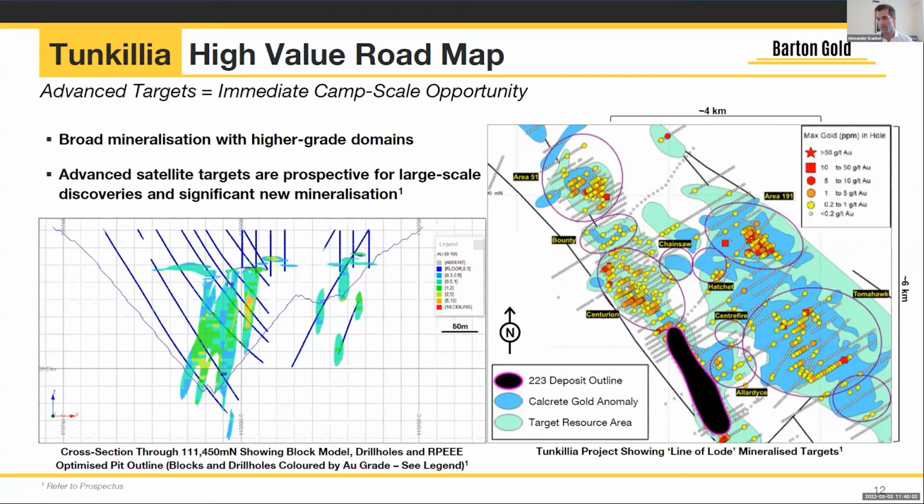And all of these circles here, I think it's important to note, these are not geochemical results. These are drill holes with drilling results between 1 and 10, or even up to 50 grams per ton in some holes. So what have we done with this? Well, we have gone after this very aggressively, again, bringing a lot of new tech in, reinterpreting a lot of the geology. And what we have done is converted 2 of these satellite targets into new gold zones.